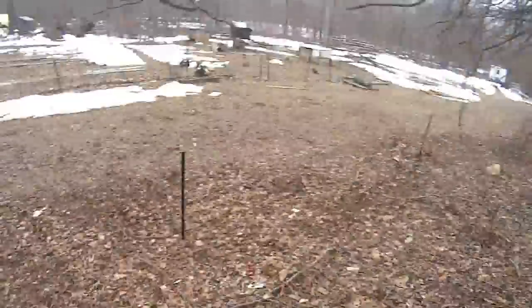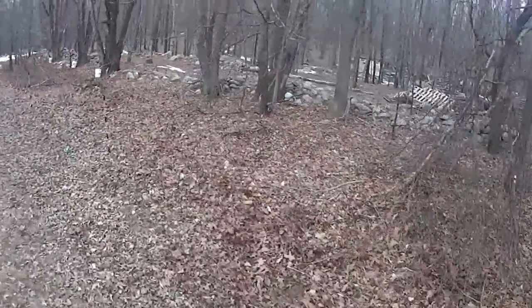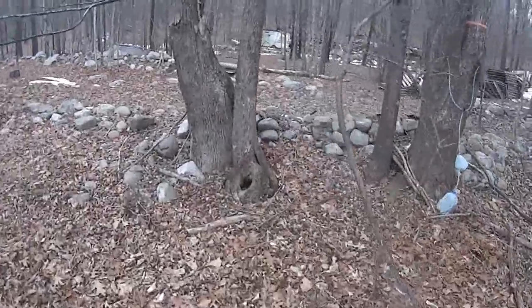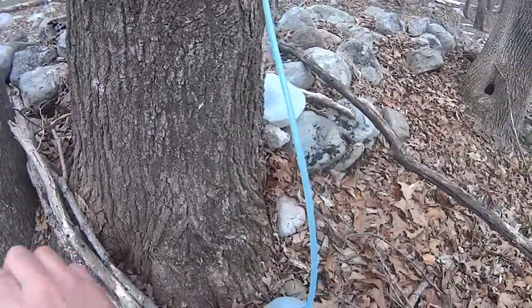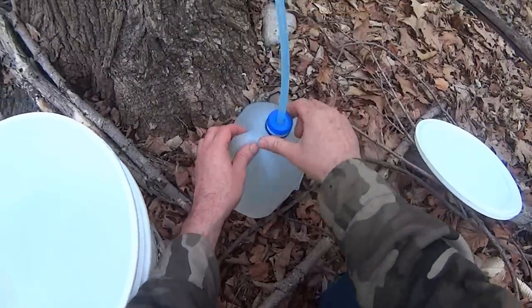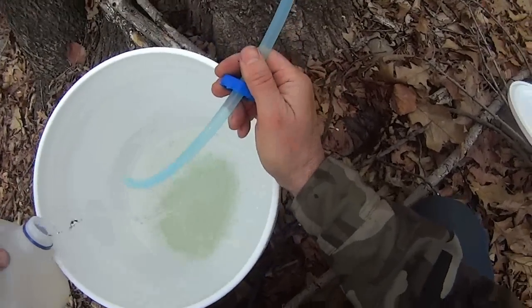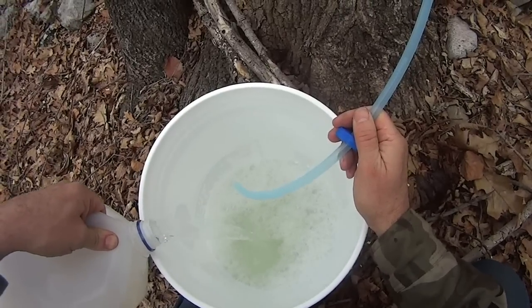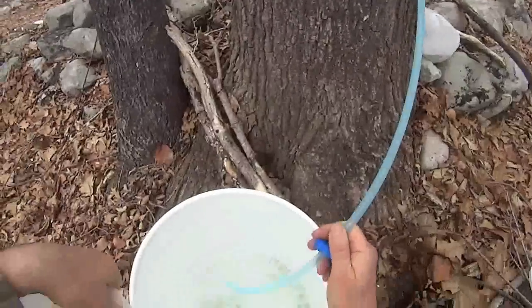Wow. And we've got the others to go get. I've only got like 15 taps this year. There's another one. Next year I hope to increase the production. There's ants drowning on there. The ants are out. Look at that pouring out of that thing. Just pouring out. The tree is flowing today. Wow. Good stuff.